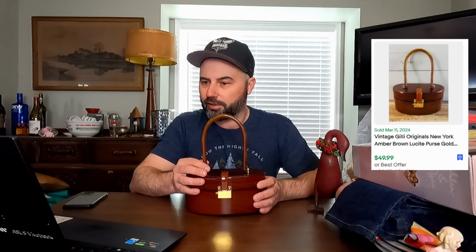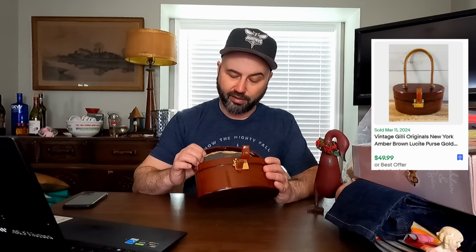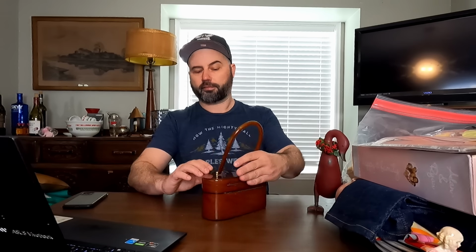This is another one of those vintage lucite purses. Gilly Originals, New York, amber brown lucite purse, 2 compartments. This one had a little bit of damage, or not really damage, it's just missing the mirror. We would have sold this for more, but we sold this for $49.99. Like I said, I listed that Friday, so that was only around 2 days. Okay, I believe that's all of that.